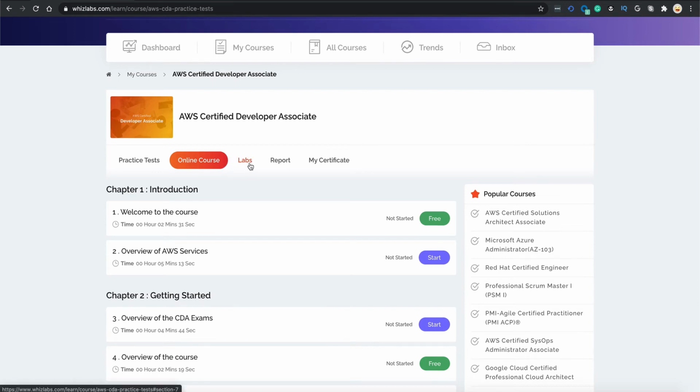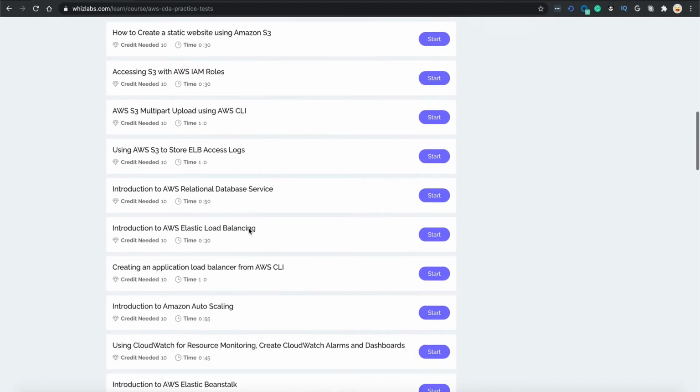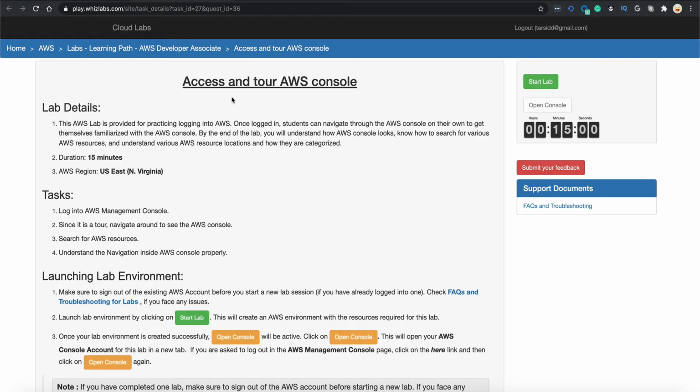To access the hands-on lab, go to the Labs tab. You would see a comprehensive collection of hands-on practice labs. Let's open one by clicking Start. So here you have lab details, the task that you need to perform, and the time duration. So this is more like a sandbox environment that Whizlabs provides you to play around and practice.